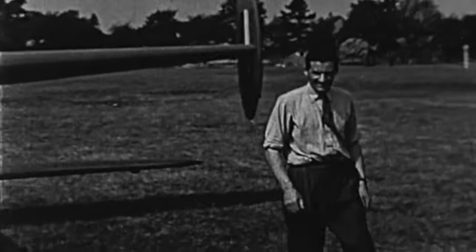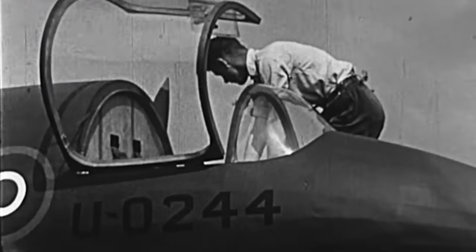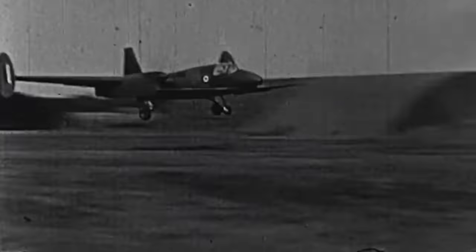Despite its shortcomings, the Miles Libellula left an indelible mark on aviation history. Its bold, unconventional design inspired future aircraft engineers to think outside the box and take risks. The Libellula remains a testament to the power of human ingenuity and the boundless potential of innovation. The Miles M39B Libellula serves as a fascinating case study of a daring, experimental aircraft that ultimately fell short of expectations. Its unique design, ambitious goals, and ultimate cancellation offer valuable lessons for future aviation endeavors.